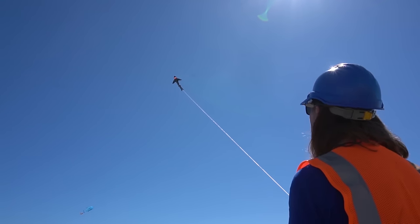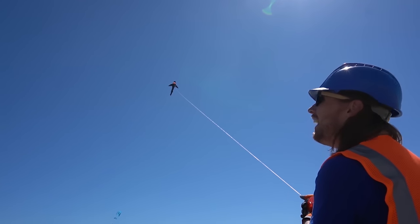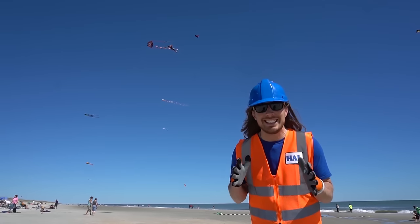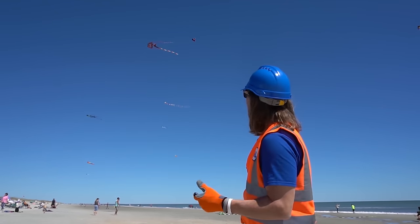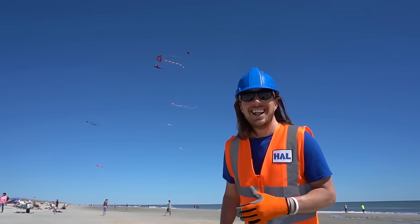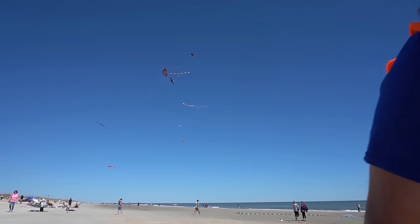This is so awesome! Flying kites, it's so much fun! This kite festival is awesome! Look at those kites, they're really cool! Let's go check out some more, come on, let's go!